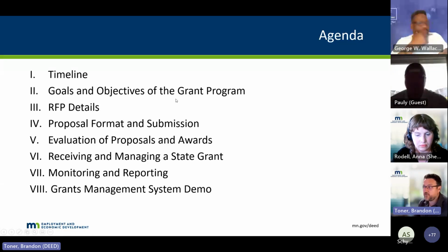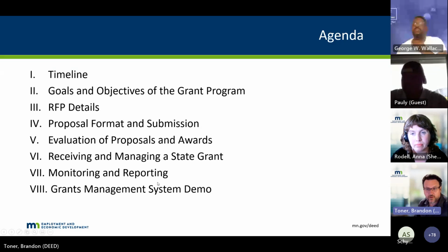But let's get right into it. So the agenda: we're going to talk about the timeline, goals and objectives of the grant program, details of the RFP, proposal format and submission, evaluation of proposal and awards, receiving and managing a state grant, and monitoring and reporting. And then at the end, we'll go through that grants management system demo. Once we get through the RFP content, we'll pause for 15 to 20 minutes for questions before we launch into that demo.